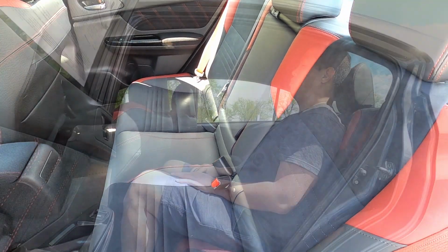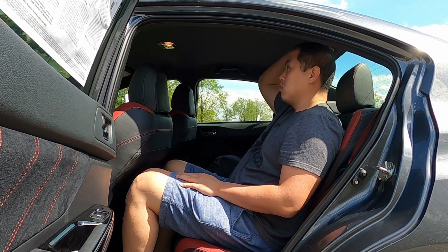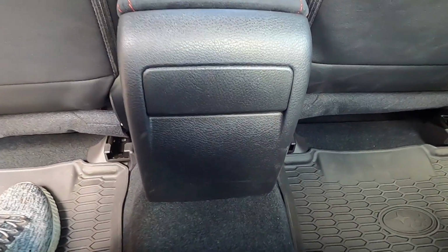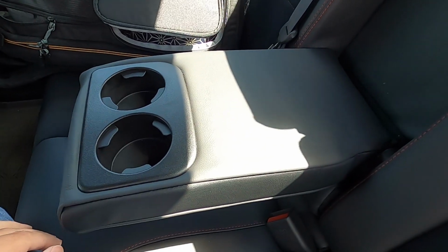I'm 5'10". I fit back there. About 2 inches of legroom and headroom. You don't get a lot. There's no vents or ports back there. You get a couple cup holders, but that's about it. But you can chauffeur people around if you wanted to.